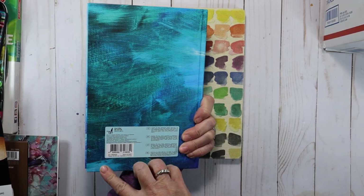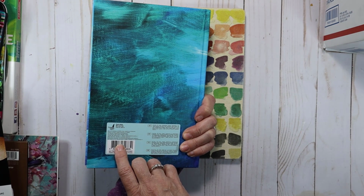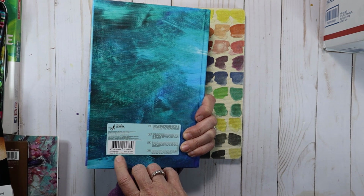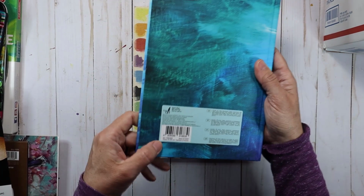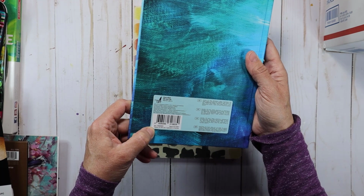Oh, here we go on the very back. See, paper art. Oh, this looks like it came from Russia. Oh, how cool is that? That's wicked cool in my book. That's so cool.